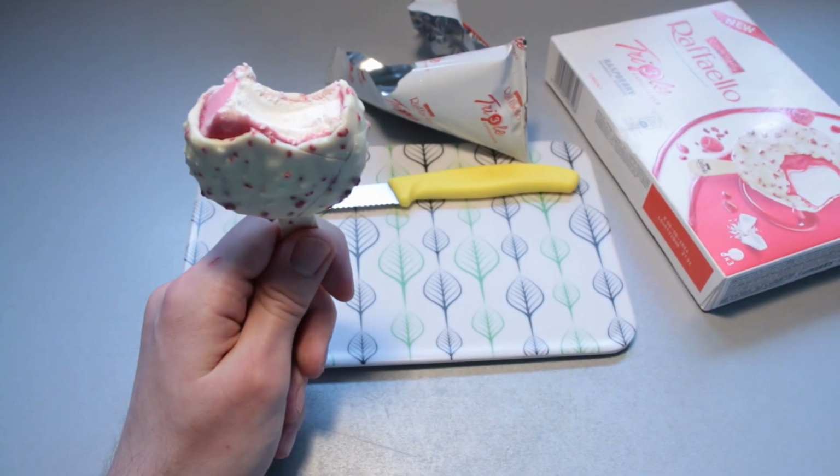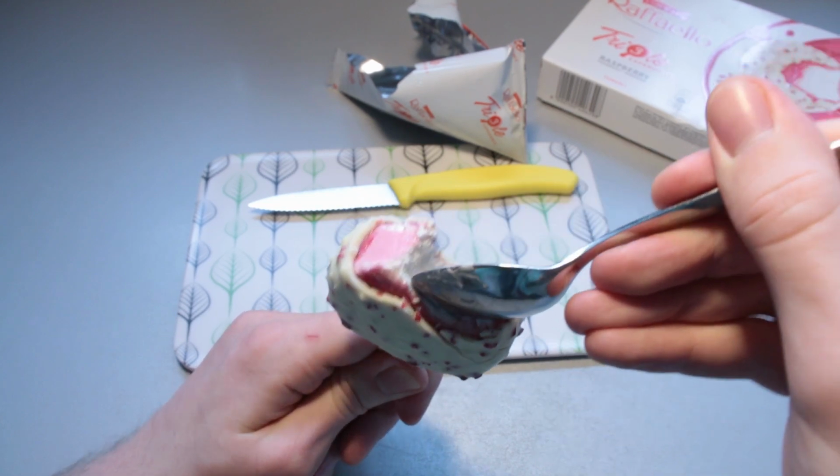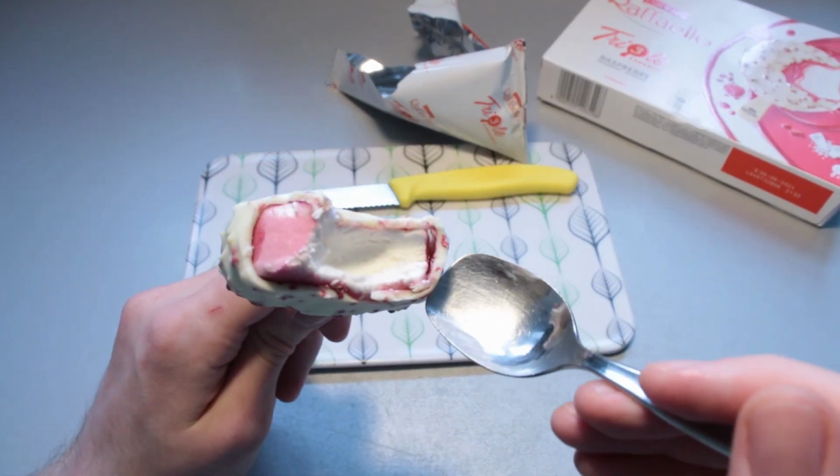Let's take a look at just the coconut flavored ice cream. Just a bit of that for now. Yeah, flavor-wise it is fine. It does have quite a few of those coconut pieces in there. I didn't really expect that, to be honest.